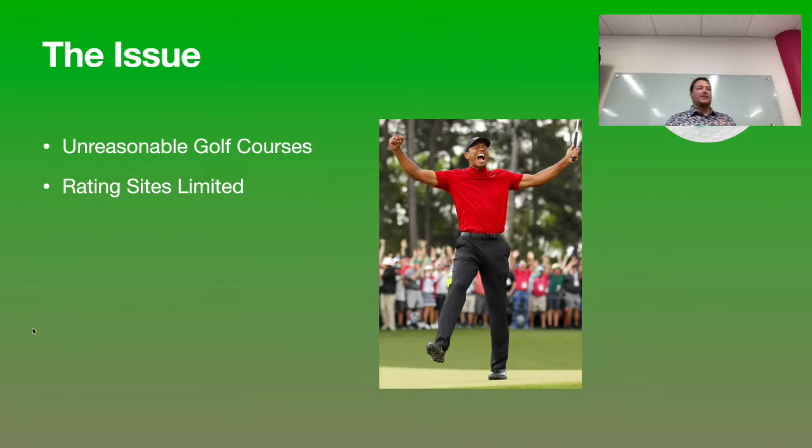On the flip side, my favorite golf course, you get to the first tee, they give you a shot of rum. So the spectrum is way different there. And it turns out that finding this information is kind of difficult, and the ratings that you'll find online aren't really informative on the aspects of the golf course.